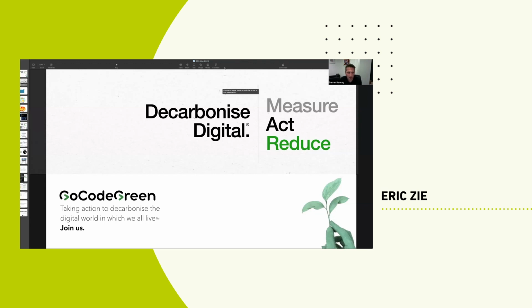And tonight, I'm very pleased that we've got Eric Z, who is the CEO of GoCodeGreen, joining us, who will be talking about how we can reduce the carbon footprint of our software itself, and looking at the code level. I think this is going to be a really interesting topic, and I think it will give us another sort of insight into how we can all look at reducing our carbon footprint. So without further ado, I will hand over to Eric.